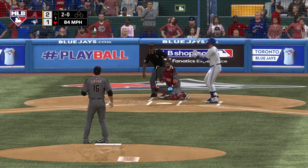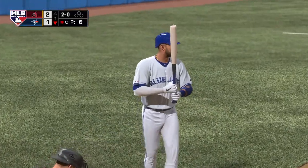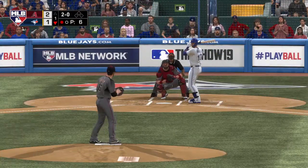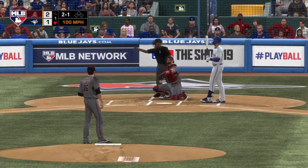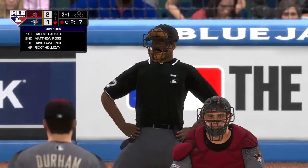2-0 to the Jays left fielder. Well, 2-0 now, and this is where he makes his money. If he gets a pitch to hack at, you can bet he's not going to hold back. The 2-0 is a heater in there for a strike. So let's take a peek at the umpiring crew in this one. Behind the plate is Ricky Holiday.